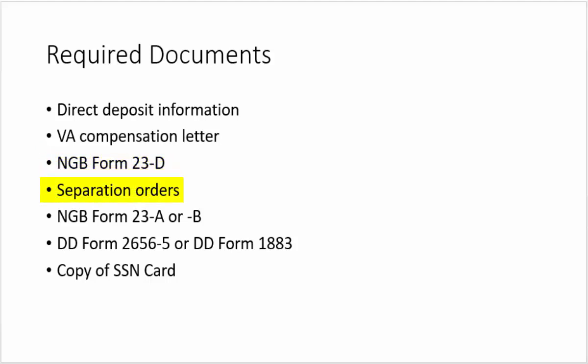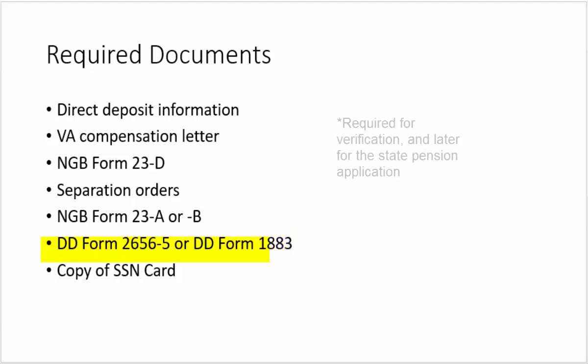NGB Form 23 Delta, also known as the Notice of Eligibility for Retired Pay at Age 60, or 20-year letter. Your separation order. NGB Form 23A or B, your point statement. DD Form 2656-5 or DD Form 1883, your Reserve Component Survivor Benefit Plan election, and a copy of your Social Security card. Remember, if you're sending these via email, it is recommended that you encrypt the contents to secure them.